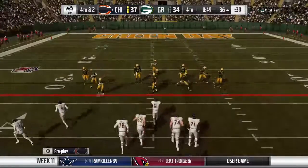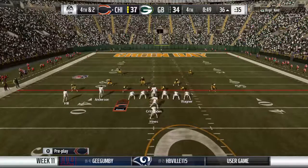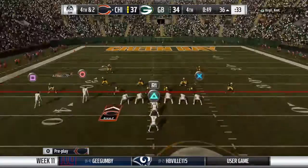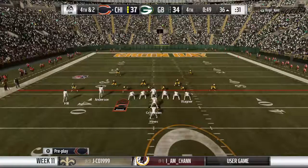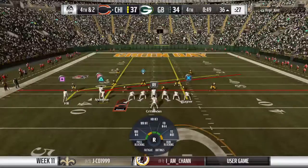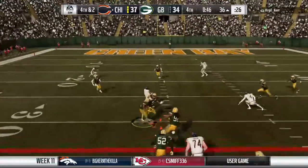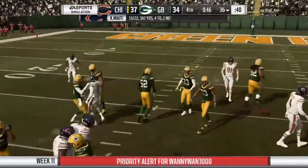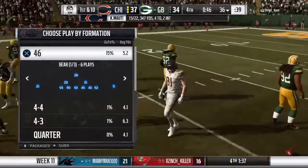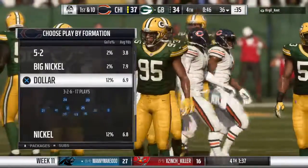And here's a big one now. Trying to hold this lead, they're going to go for it here on 4th down. All right, now, lucky 56. Lucky 56. Back to throw. And no, it's incomplete. The Bears tried it on 4th down, unable to convert. And the Packers D comes up with a big stop.